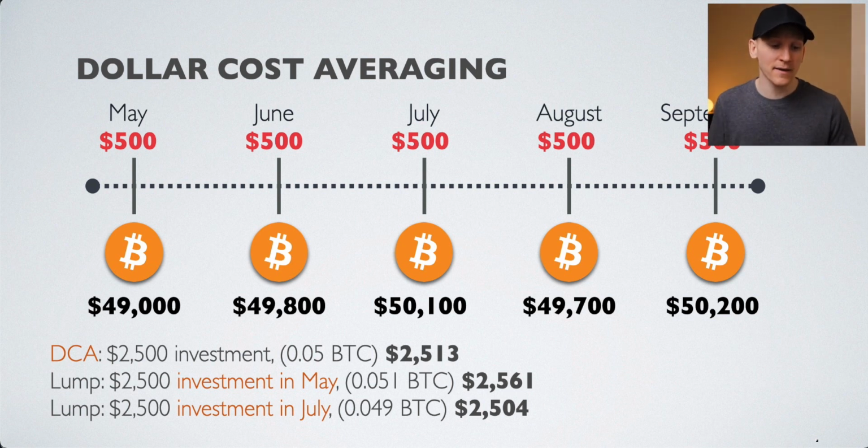Lump sum's beaten out DCA in this occasion, but let's say you put $2,500 in July when the price is very high. Well, you put $2,500 in at a really high price, 50,100. And so you just didn't get as many Bitcoin. You actually got 0.049 Bitcoin. And the price now in September, you're only making $4 profit on that trade. So this can basically show you the difference with dollar cost averaging versus lump sum. If you get in early and at a low price, lump sum is better. But if you haven't, dollar cost average is great. And if you don't have a lump sum to invest right now, if you're a young guy who just wants to build up and accumulate, then dollar cost averaging for an investment really is the only way to go.